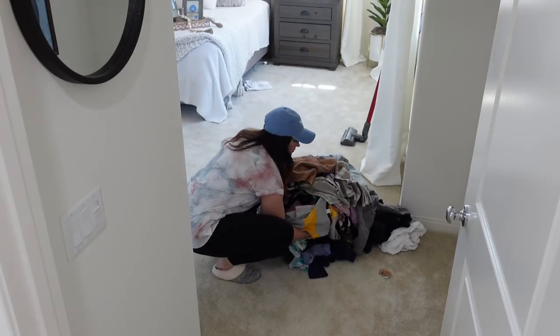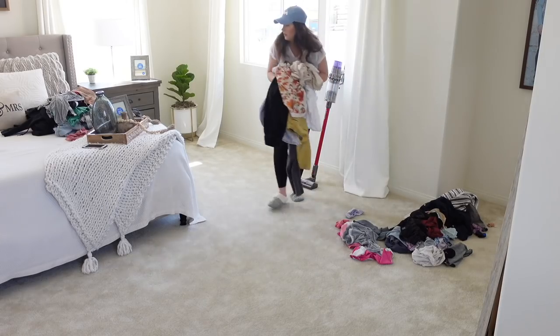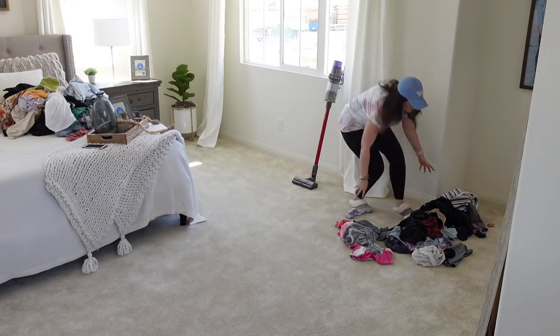But for now, I am just going to be moving this huge clean laundry pile so that I can vacuum my floors.